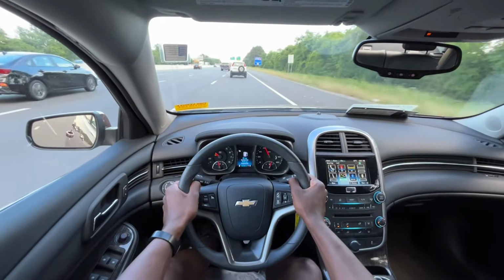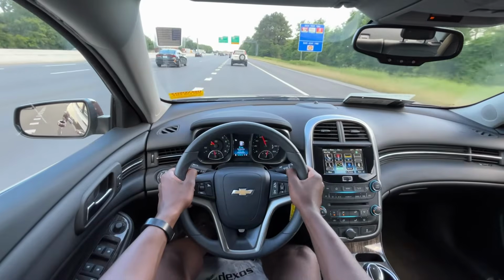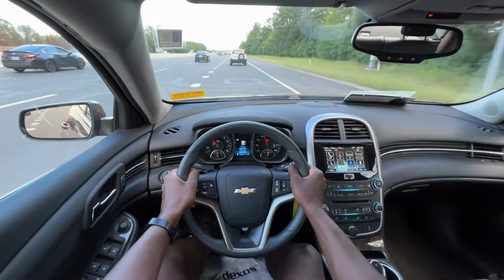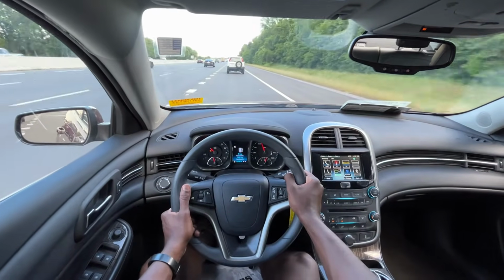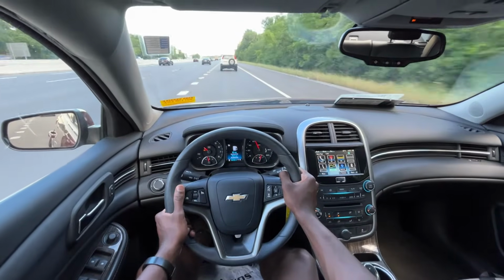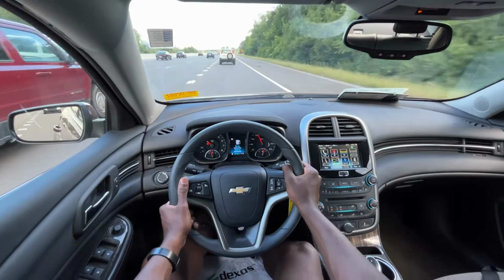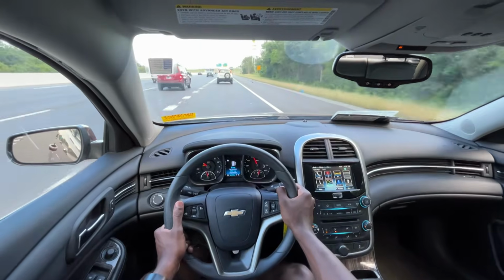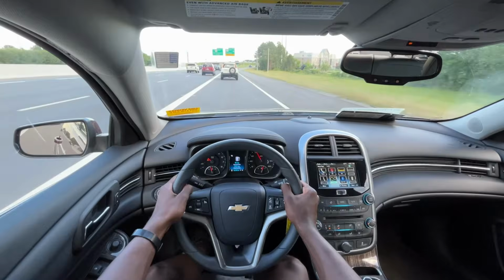And driving here, the ride is actually pretty good. Now I had two 2016 Malibus. One was an LT with leather, and then one was a Premier. And both of those are probably two of the best cars that I've owned. Actually, they're the best cars I've owned in terms of ride quality. The ride was just solid. I could feel the road, but it still floated kind of like a Buick. And this drives pretty similarly.